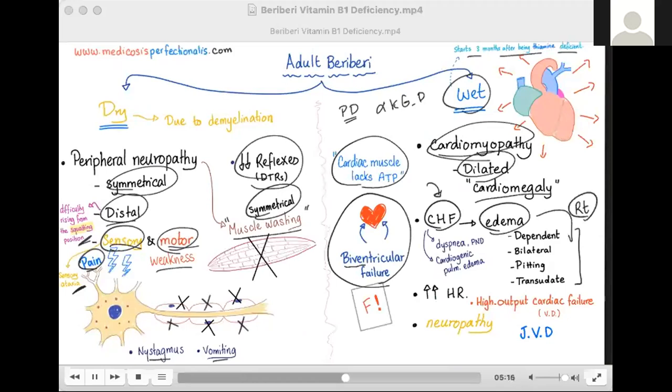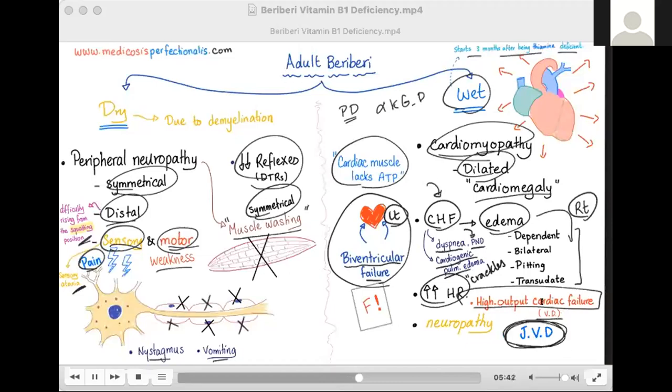But since we established it's a biventricular failure, also the left side will fail. When the left side fails, you get lung problems, dyspnea, PND, which is paroxysmal nocturnal dyspnea, and cardiogenic pulmonary edema. You will hear crackles on auscultation of the chest. There is increased heart rate, high output cardiac failure. Everything is fast. Everything is dilated. Everything is distended, including your jugular vein.